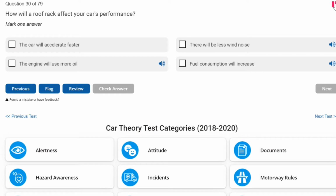How will a roof rack affect your car's performance? There will be less wind noise. The engine will use more oil. Fuel consumption will increase.